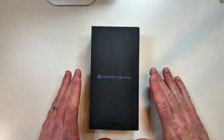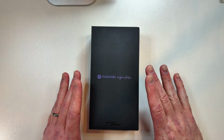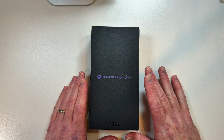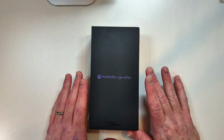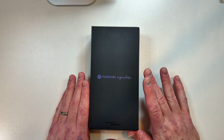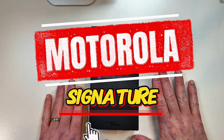I have with me right now what might be the phone of the year for 2026. A very anticipated device. I could not wait to get my hands on this. This is the Motorola Signature. This will be the unboxing.